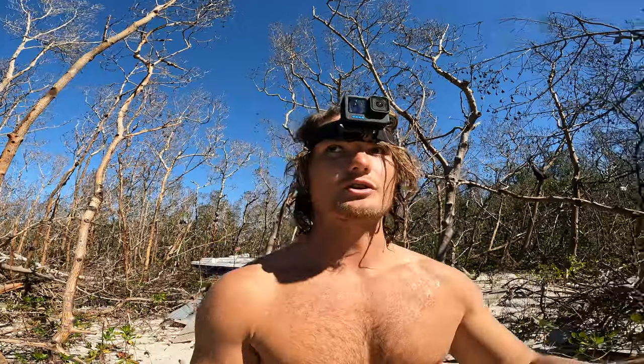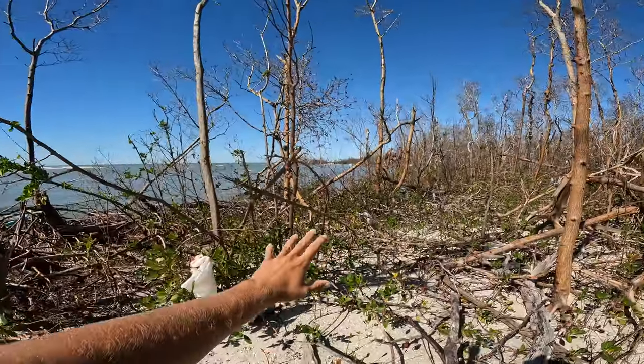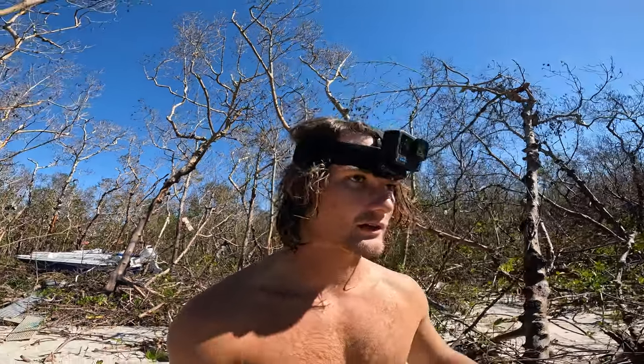I checked the tide chart. If y'all don't know, usually Big Hickory Island, yes, I'm here on Big Hickory today, with an incoming tide, it's usually clear. And I was checking the wind chart, and it's at like 15 knots, which is like 16 miles an hour. When it gets really windy, it can stir up the sediment and make it really murky.